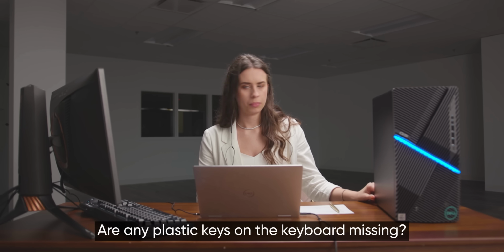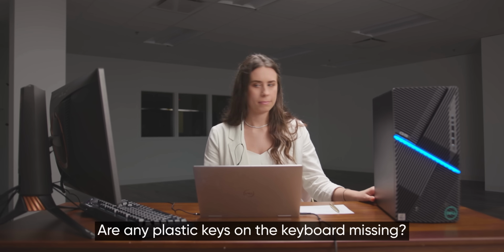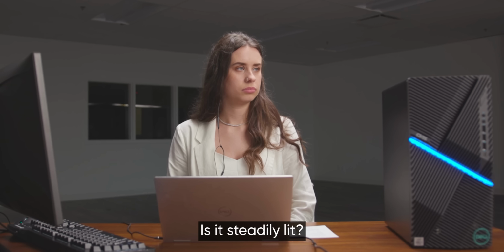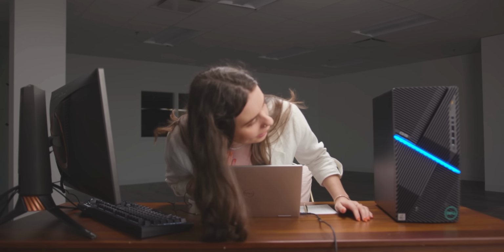Yeah. Or any plastic keys on the keyboard missing? There is not. There's like messenger notifications. It's almost like he was talking to somebody who was like level 2 support in the background and then relaying that information to us. Okay. But just read the freaking code. Is it steadily lit? Yes, it is. Here we go. Lit. He finally got there, 25 minutes in. It looks blue.